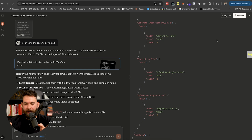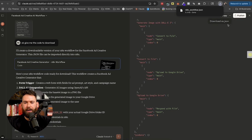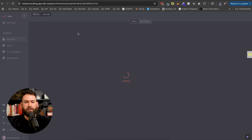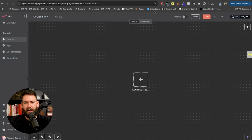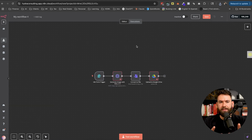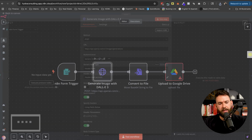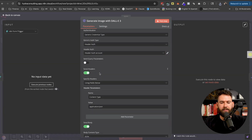All right, so now I have my JSON file, and what I'm going to do is click this little arrow here, and it's going to download as a JSON workflow. All I'm going to do is pop over here to create a new workflow inside of n8n, and I'm going to click import from file, and I'm going to just grab that file that we just downloaded and import it here. And boom, you can see that we've created a workflow just from copy and pasting that from Claude. All that's left to do is pop in here and actually edit some of these fields.